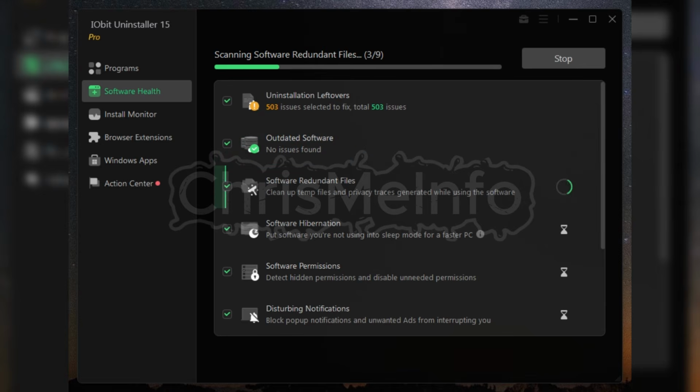Overall, IObit Uninstaller 15 Pro is an excellent choice for anyone who wants a cleaner, faster, and more secure Windows system. It's simple to use, powerful, and ideal for both beginners and advanced users.